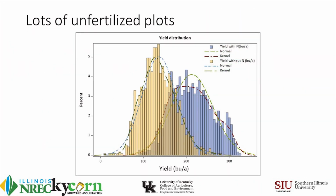Some of our data, this is lots of data. On the x-axis is the bushel per acre of corn yield. On the y-axis is percent of occurrence of those yields. And you can see the yellow color is yield without nitrogen, and the blue color is yield with nitrogen. And you can see lots of high yield existed even without adding any nitrogen.